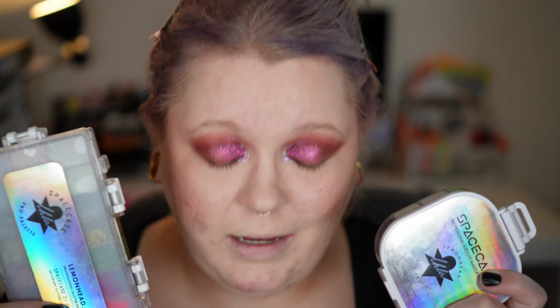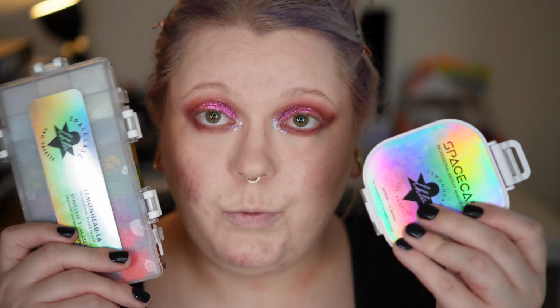And Lemonhead LA, there was a time where I used one of these glitters every day in my makeup look, and now that I just used them today, I think I haven't used any of these shades in 3-4 weeks. It's not that long, but compared to half a year ago, it's much longer. And this just reminded me how awesome they are, how much I love them. I say it very loud and clearly, these are expensive, but they are so worth it.